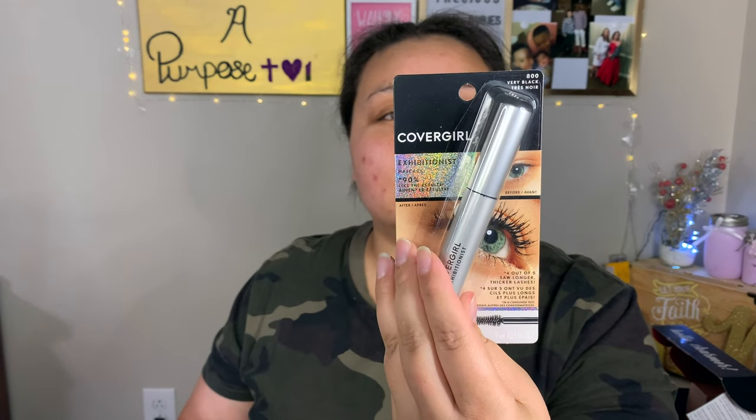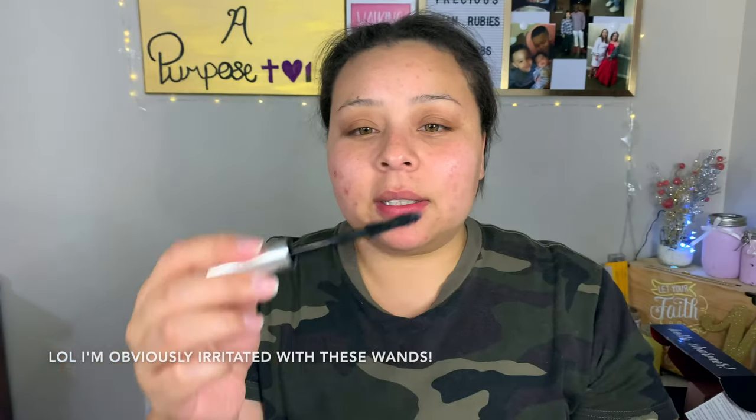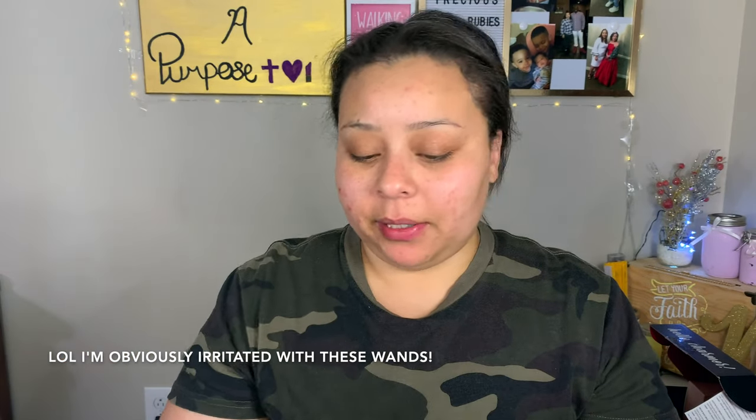If you saw my BoxyCharm unboxing, you know that I got this marbled light blush and this brow bar that we're going to be trying today for our brows, as well as a couple of other things. I did go ahead and grab a CoverGirl Exhibitionist mascara, and I got mine in the shade Berry Black. A lot of people say that this is their favorite mascara, so I just thought that I would go ahead and try it. That's just what the wand looks like. It looks like every other wand that's coming out with mascaras ever since the Better Than Sex mascara.